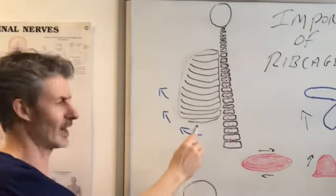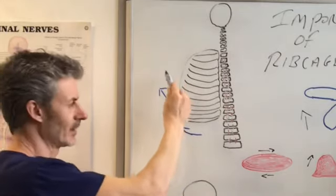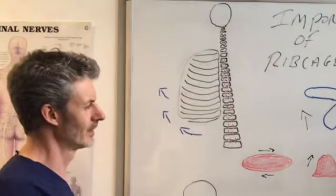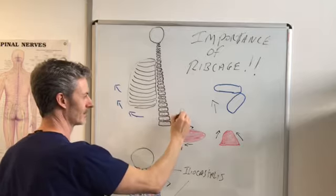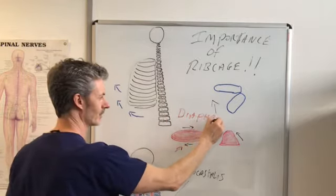So when we breathe, what happens is the rib cage expands, and then as you breathe out, it depresses, some elevation and depression. And that is aided by this guy here. This is called the diaphragm, and it's really important.